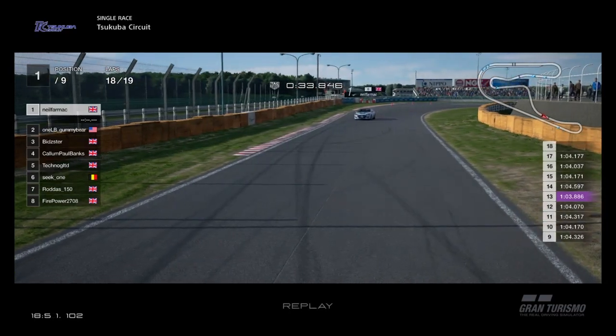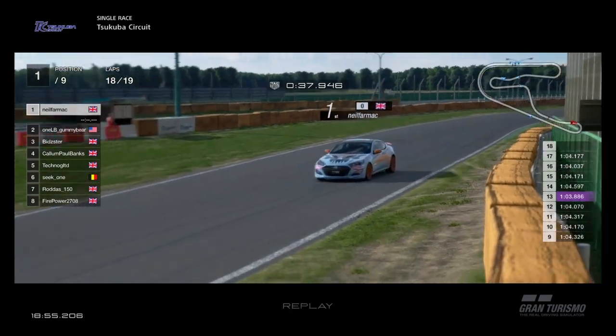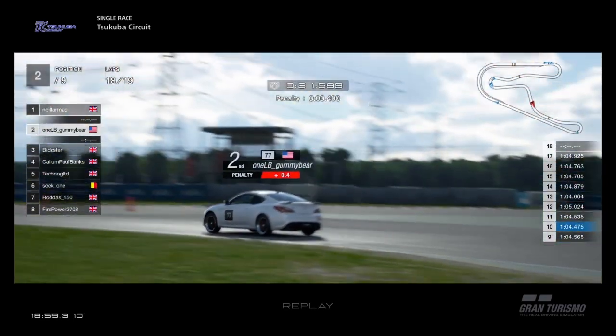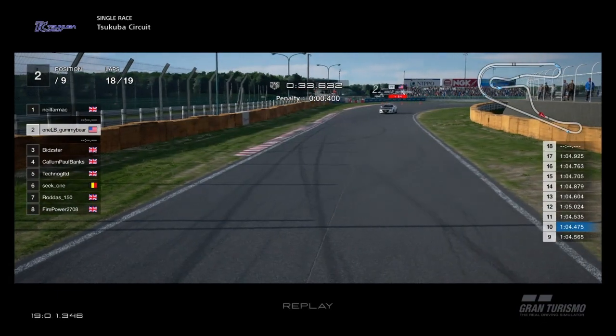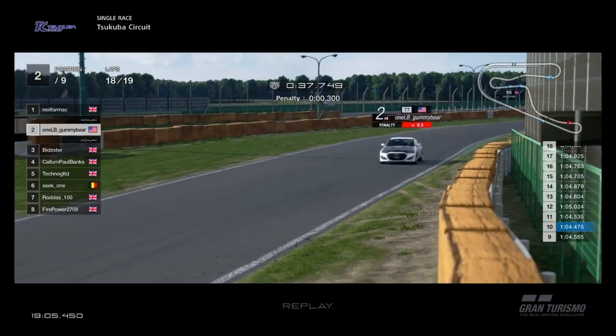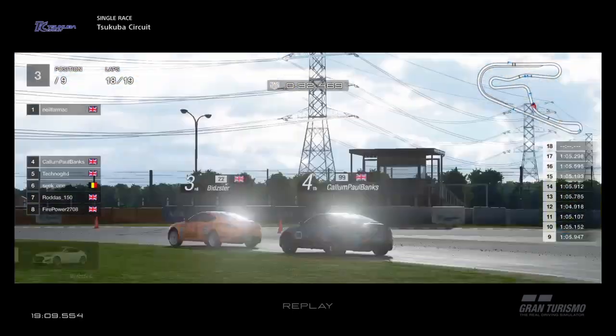I mean, the last 3 laps have been all within 1/10 of each other. That's what you call consistent driving, and that's how you win races. So Neil Farmack doing a very good job here. Gummy Bear, just a little penalty there in second place. Obviously trying to go for fastest lap as well, trying to cut a bit, trying to take the fastest line possible, because racing drivers always want to try and take the fastest line possible because it is the quickest way.